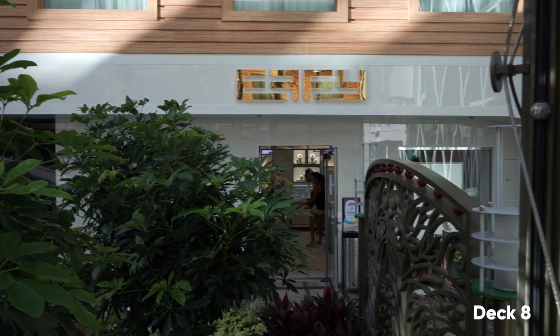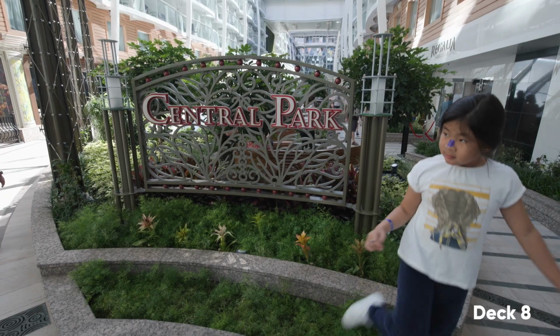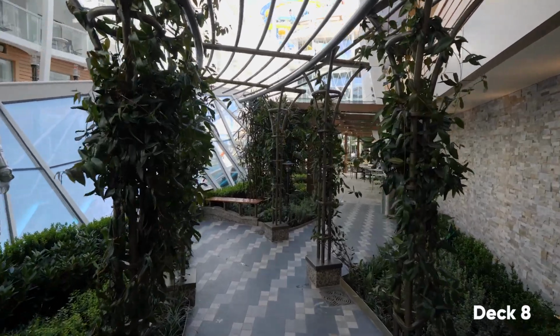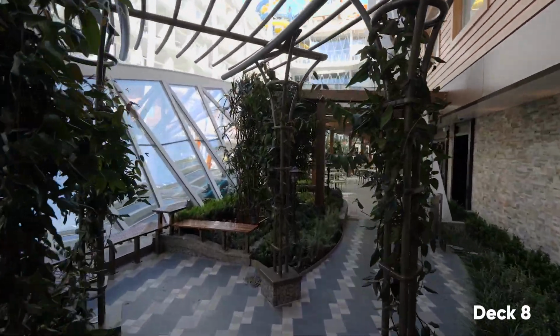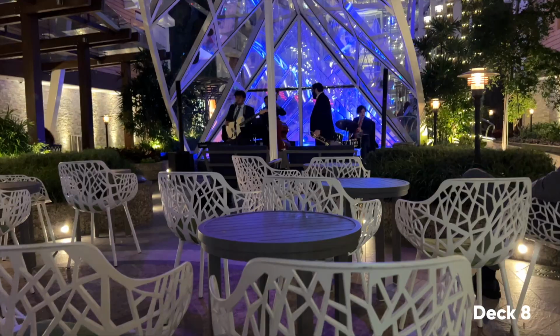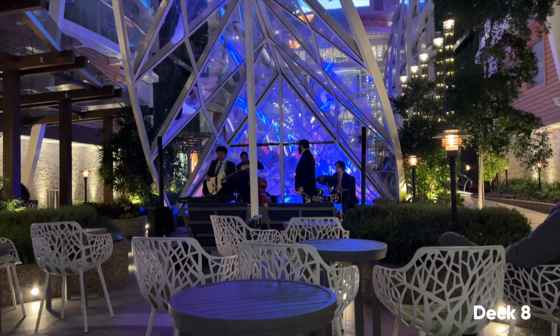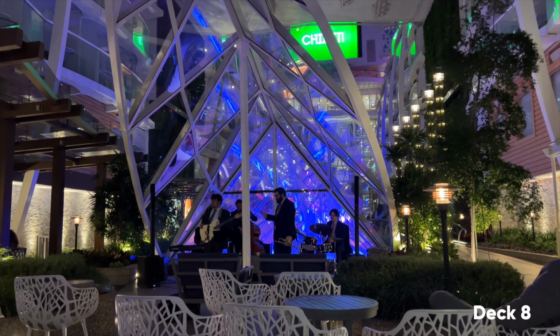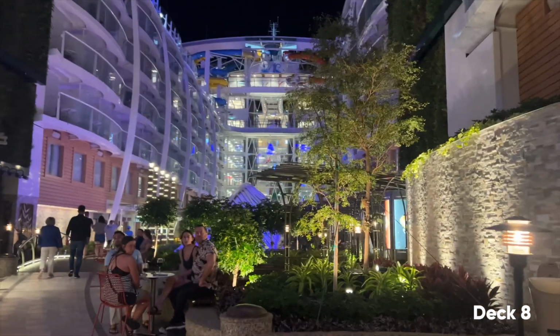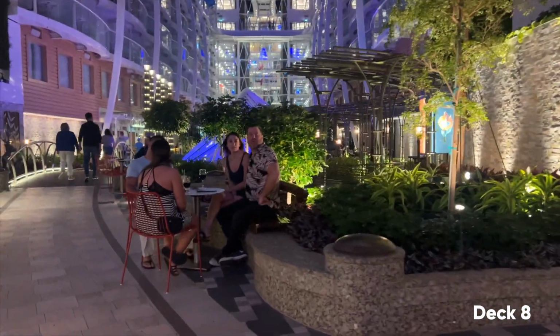Central Park is home to thousands of living plants, and they actually have full-time gardeners that care for this area. It's quite lovely. And they have bird sounds piped into Central Park. And in the evening here, there's live music, classical guitar or jazz, just a really beautiful venue, kind of a quiet area. It's not quite a party scene in here. It's really a nice place to come and hang out in the evening.